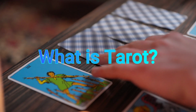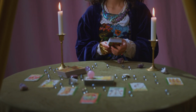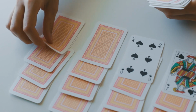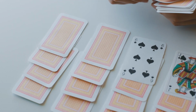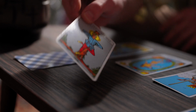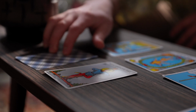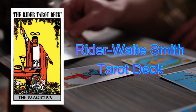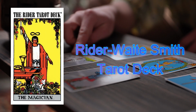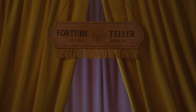Without going into too much depth, early tarot originated in approximately 15th century Italy and was originally designed to be used as a playing card game, similar to the commonly known game that we play today called bridge. And it wasn't until the early 20th century that the most commonly known and still regularly used tarot deck, called the Rider-Waite-Smith tarot deck, was created predominantly for the purposes of fortune telling.